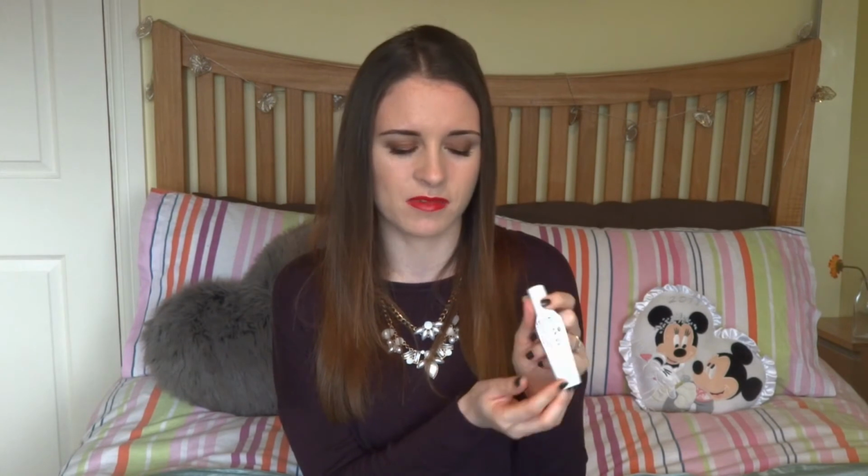It's probably better for, well, I was going to say it's probably better for someone that doesn't have any signs of ageing, but this is meant to be an anti-aging one. So it was nice and moisturising, but I found the formula a little bit too thin and watery. I do get really irritated by eye creams that come in this packaging.